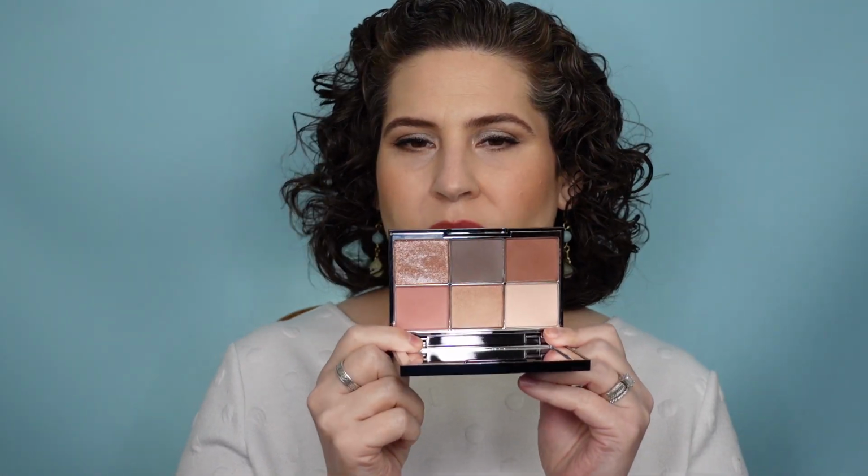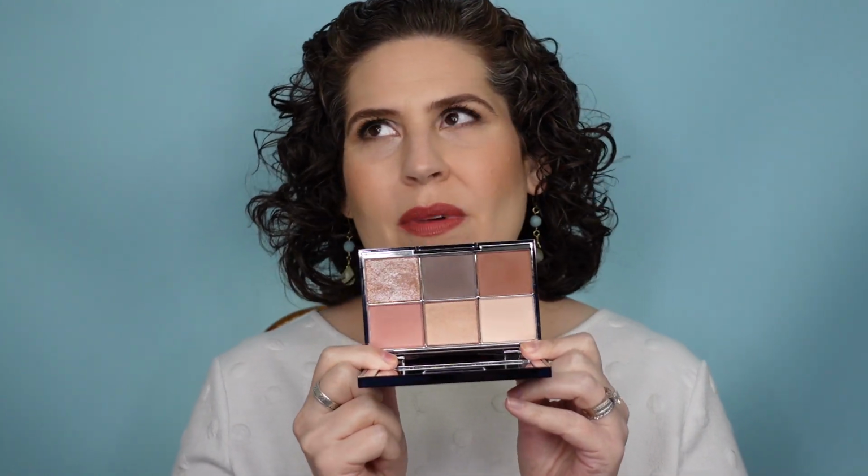On the days that I want something super fast and a really limited color palette, I am pulling the Wayne Goss Luxury Eye Palette in the shade Pearl. I love that I can wear this either cool, either warm. I think it's super easy. I love how big the pans are. Wears all day. I don't need a primer.